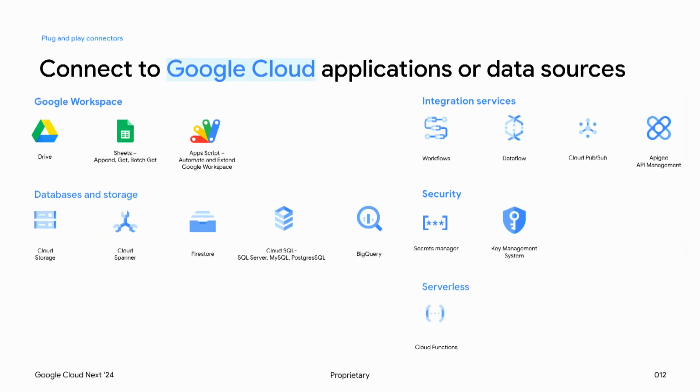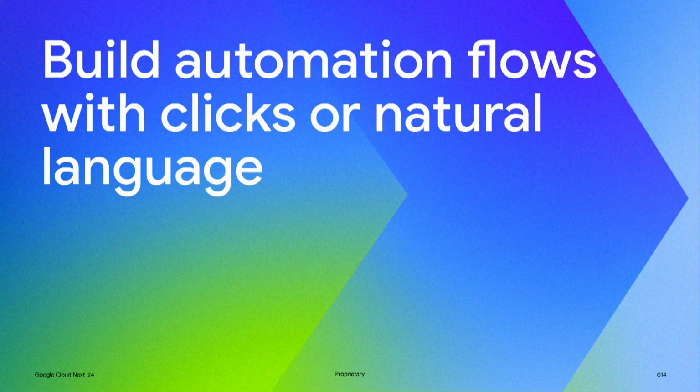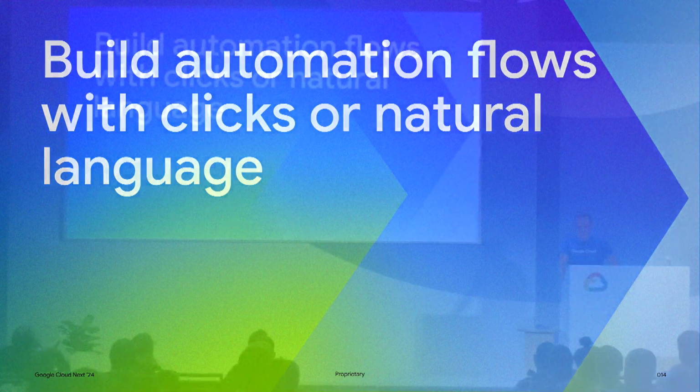You can also connect to Google Cloud applications. You can see that there is a variety of Google connectors here. We also have a Vertex AI connector that we'll talk about a little bit later as well. So we can build automation flows with clicks or natural language.